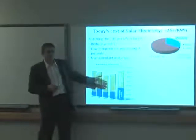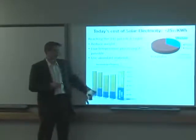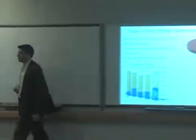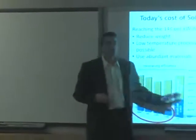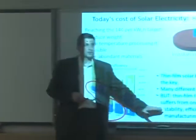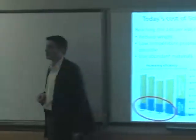But all of these thin film PV technologies suffer from one or more of the following. They either suffer from lifetime, so stability is a big problem. Efficiencies are still low, especially down here. And then some of the other technologies like CIGS have manufacturing issues. Of course, material supply is another one. I'm not going to go through this at all.